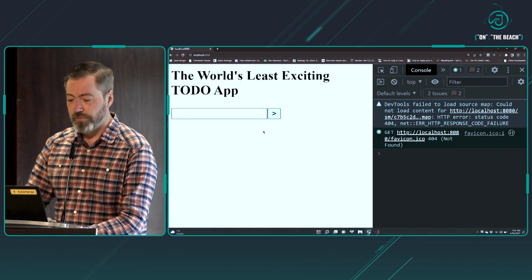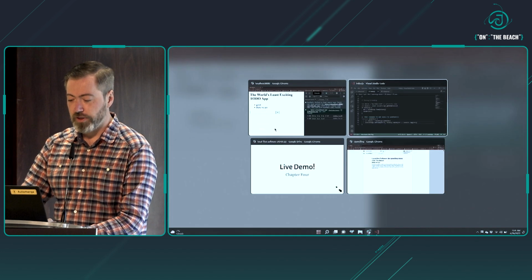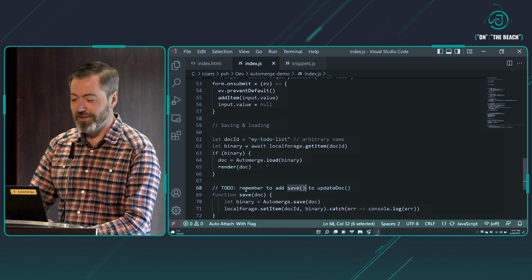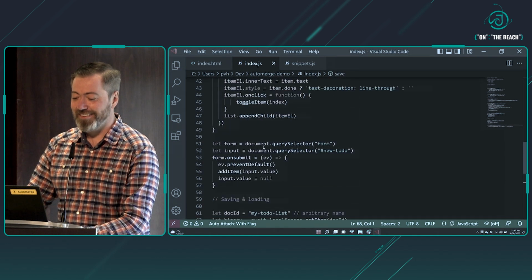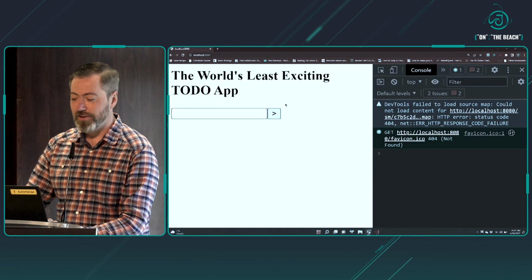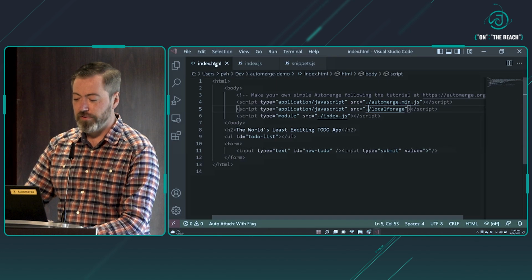I'm going to hold Shift when I refresh. Great. There we go. Okay, so hold on. There's one other edit I needed to make here. So yeah, I gave myself a to-do, which was remember to add save to the update doc. That goes right here, because otherwise it's not going to save. Cool. All right, so refresh. Oh, I needed to pass new doc in, didn't I? Thanks.